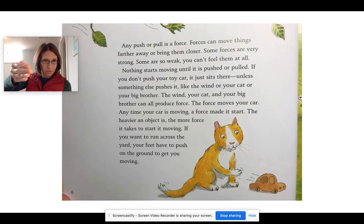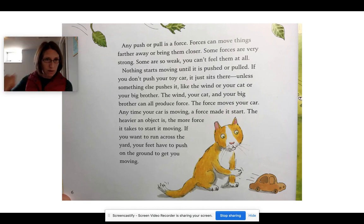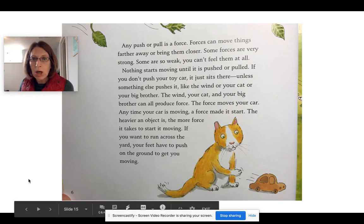I like the cat. My cat does that, pushes stuff off the table. It's kind of funny.